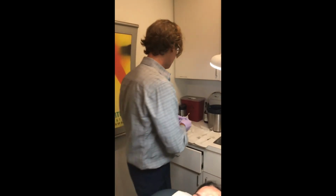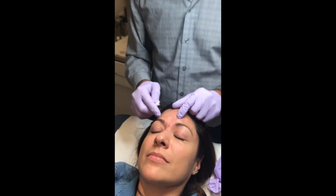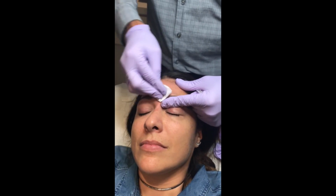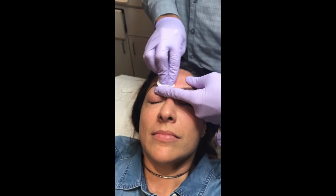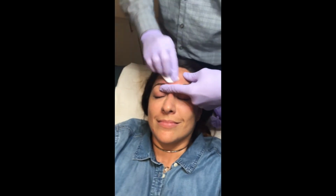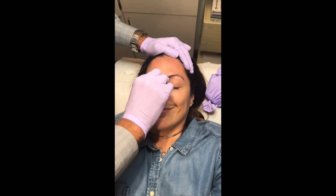And one thing I do that a lot of people don't do is I do a little massage, because you can see the bump, that's the medicine, but the muscle's long, so I want to make sure this just doesn't drift wherever it wants. I'm going to move that bump of fluid and spread it evenly over the muscle. Again, making it more effective and safer. And I want to do that on the forehead too, just to try to distribute the medicine along the muscle. All the muscles are flat and wide.